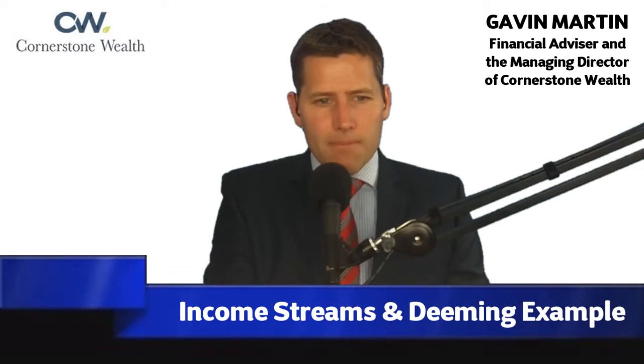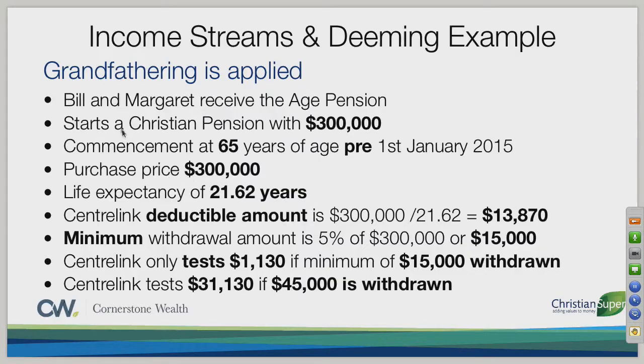Firstly, look at how current income streams are considered from a Centrelink perspective, and then we'll talk about how it might impact and change things over time. So let's just explain how Centrelink tests income streams currently. We'll use Bill and Margaret, and we're saying that they currently are in receipt of the age pension.